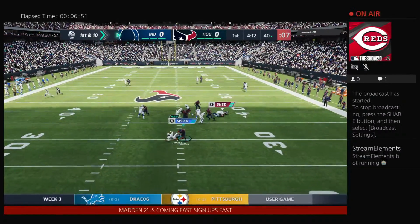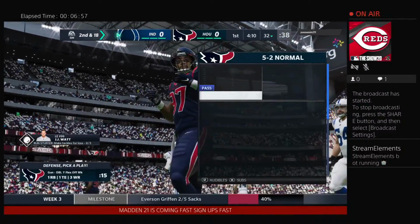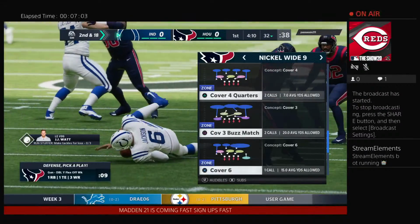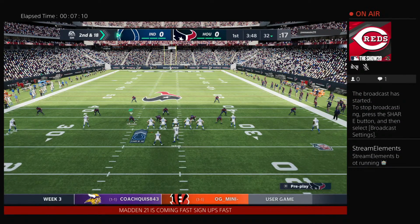Jackson on first down. Under pressure, and the Texans able to get in there for the sack. Everson Griffin on the sack, taken in the 4th round back in 2010. What a steal. Second down. Got to imagine the pass rush will be equally intense here on second down following the sack. It's 2nd and 18.